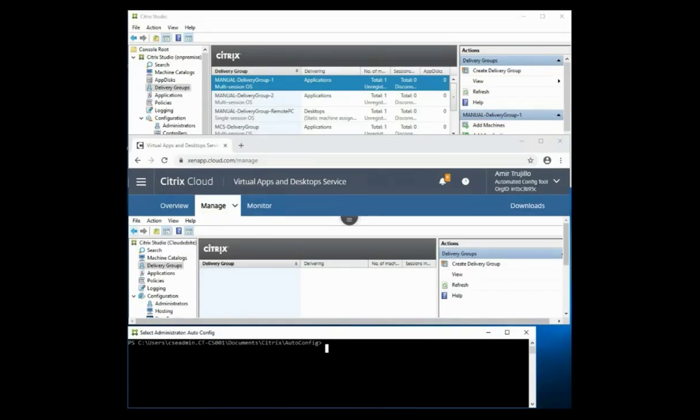Now let's migrate the delivery groups. And remember, we have full control of the configuration files, so we can migrate everything in a single shot or by use case. So again, we're going to use merge, and I will specify the name of the delivery group that I want to migrate.